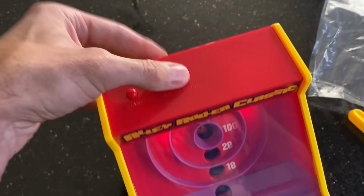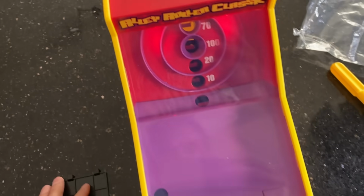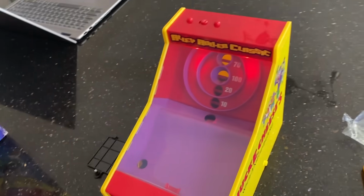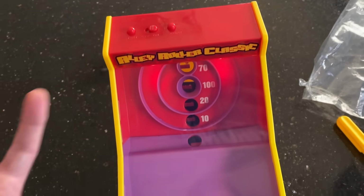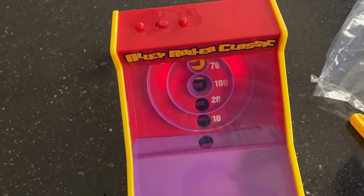Let's hit the high score button. High score 0. Everything seems to be working, so it's pretty cool. I don't understand why there's a silver ball in there. I thought it would only need the red one, but it works.